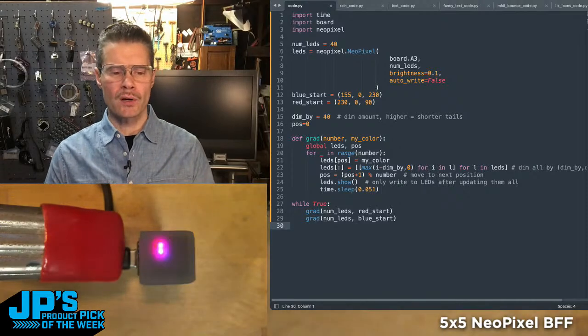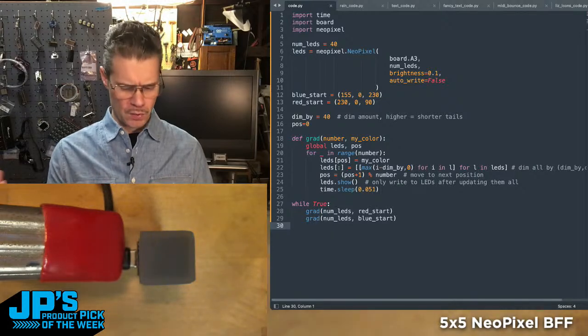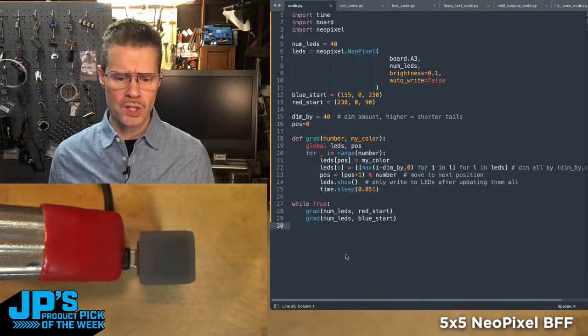Sometimes frame rates are a little funny on camera, and so you're not going to see this running as smooth as it does in real life, but it's running beautifully smooth, buttery smooth. And I'll show you some code examples.